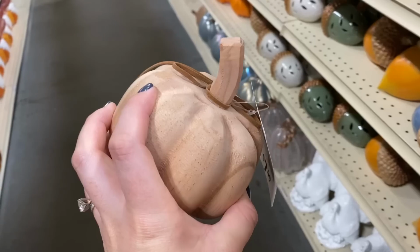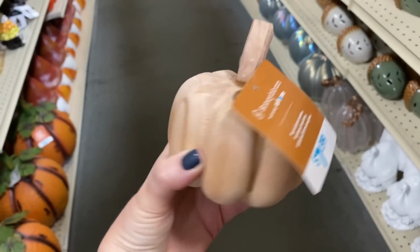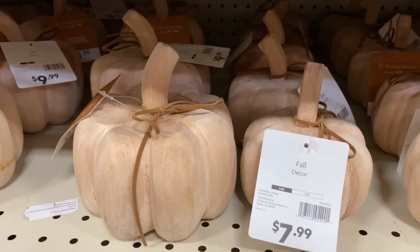So if you are a traditional color decorator for fall, if you like more neutrals, they had a ton of different options. So if you have an At Home store near you, it's definitely worth a look. The wooden pumpkins reminded me of ones I got from Target a couple years ago that are super fun, and I like how they came in 2 different sizes. They have that little leather tie on it, but that's something that you could easily take off if you don't prefer the look of that.